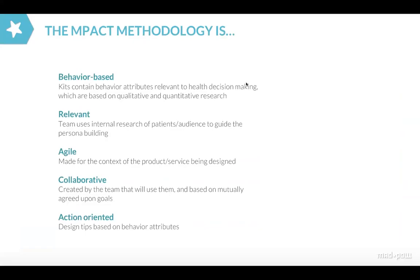So the methodology, what it really is, so we do have a full kit, so you'll see that version laid out over here. So that kit exists in health and finance. But what's very important is the methodology, is what we'll be talking about today. And that is, like we said, behavior-based. It has behavior attributes that are related to health decision-making, or the finance kit has the ones which are related to finance decision-making. And they're relevant to the patients and the audience to guide the persona building. So they're built on research. We recommend that the teams that are working on this collect actual research and use that to create the personas and have the discussion when they're in an MPACT session.